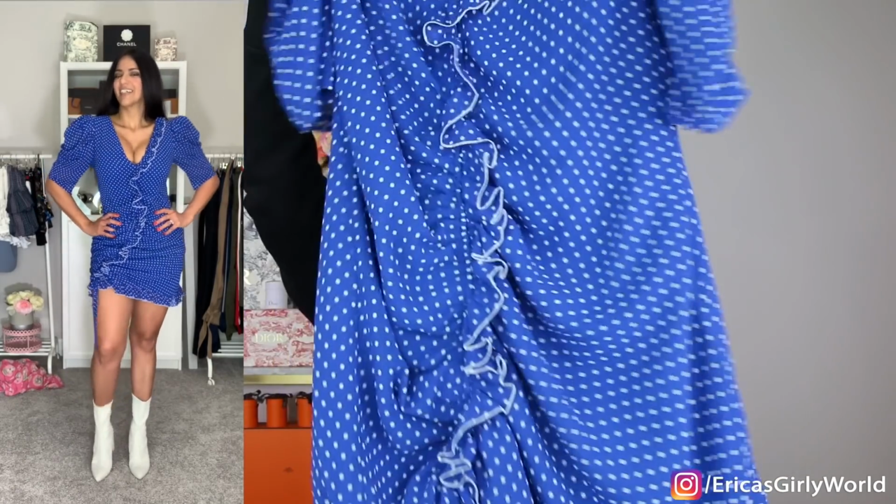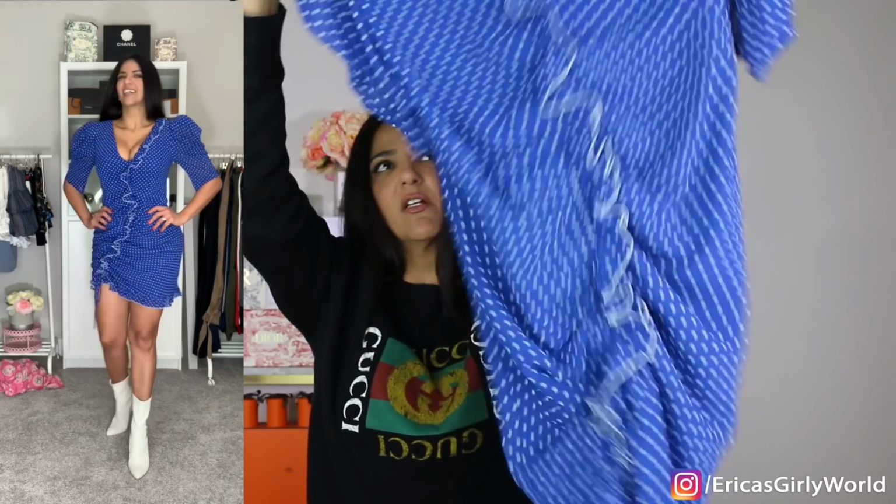So I wish the waist on this right here was a little tighter because I think it would have been a little more flattering, but you're gonna see what it looks like. I'm contemplating if I should keep or return, so you guys are gonna have to help me out.